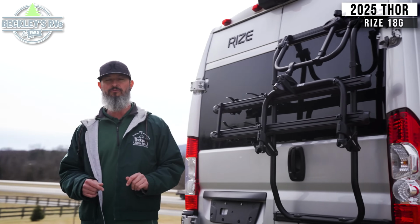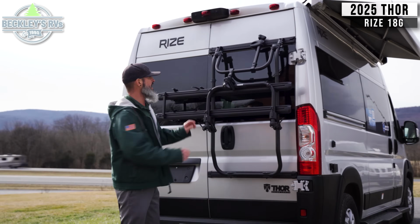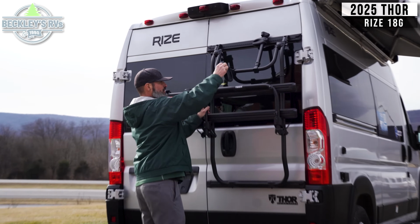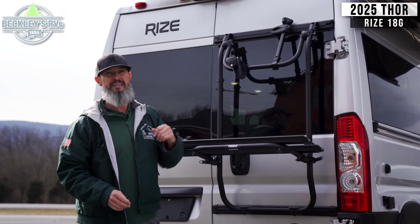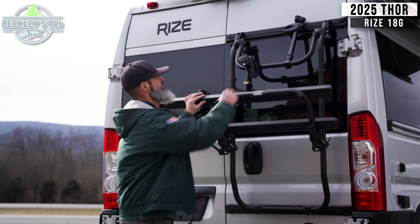I do bike ride, so it has an integrated bike rack here for you, so you don't have to worry about lugging that big heavy one at home that you have. I don't have any bikes to unfortunately show you today, but this will go down, this raises up, and now you'll be able to get two bikes back here very easily and conveniently.